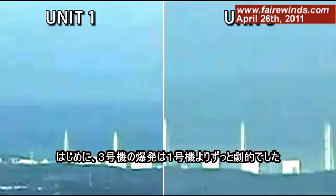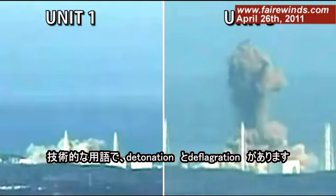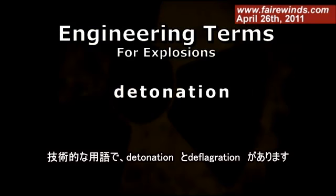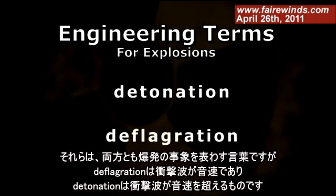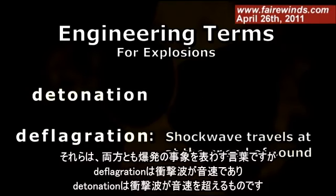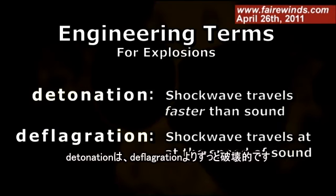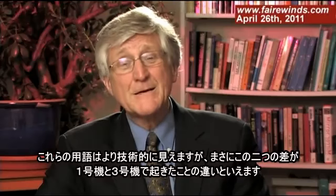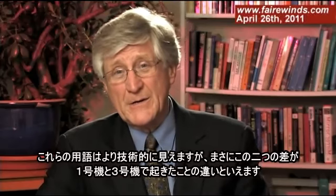Well, to begin with, the Unit 3 explosion is much more dramatic than the Unit 1 explosion. Now, engineers have a term called detonation, and they have a separate term called deflagration. They're both explosions in lay terms, but a deflagration is when the shock wave travels at the speed of sound. A detonation is when the shock wave travels faster than the speed of sound. And a detonation is much more damaging than a deflagration. That may seem like a technical nuance, but it's really the difference between what happened on Unit 1 and what happened on Unit 3.